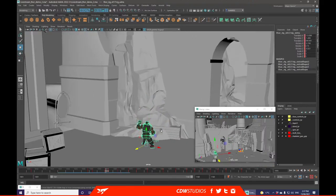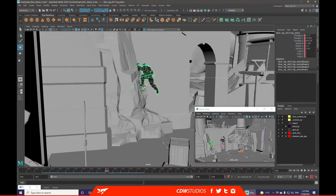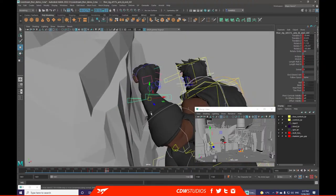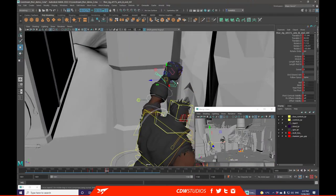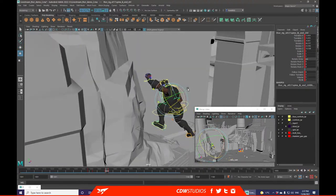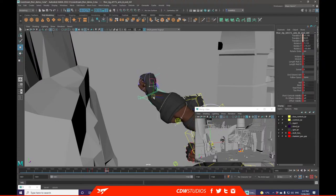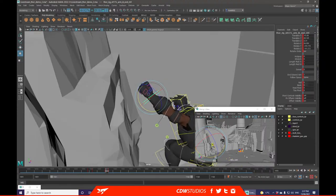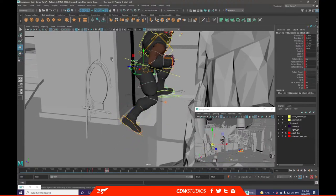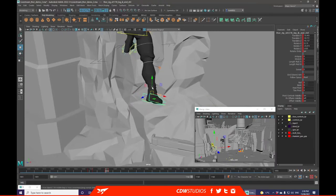This might not be the position for the rig that I'm using here. It is at least giving me elements that I would like, which is the leg outstretched and the arm outstretched. And I can start using these to my advantage. Should also stretch him out slightly to help really sell that he's pushed off and is moving at a speed.